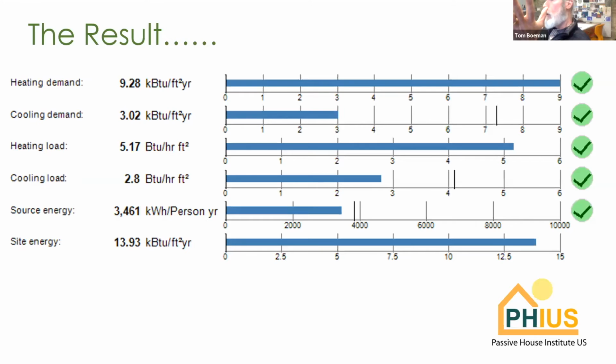And the result, hopefully, this is what a report looks like in PHIUS. It gives you some nice green check boxes if you've met all your targets. So the heating demand, cooling demand, heating load, cooling load, source energy. Site energy isn't really a target, but if you hit all those, you'll get a nice little checkbox in your PHIUS report. And this is what will be the basis for your certification, in addition to all the other reams of information I'm sending them.